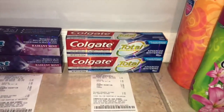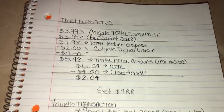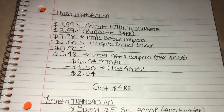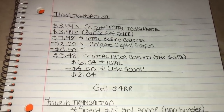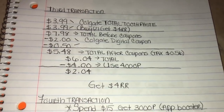Okay, so I picked up the Colgate Total. These are on sale as well for $3.99. And when you buy 2 this week, you get a $4 register reward. So I picked up 2 of them for $7.98. That's the total before coupons. I used the $2 off and the 50-cent off Colgate digital coupon. So make sure you send that to your account before you go shopping.